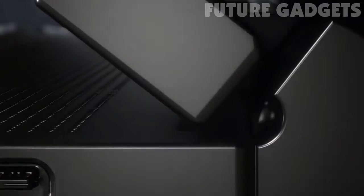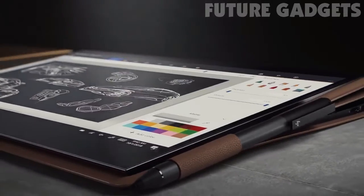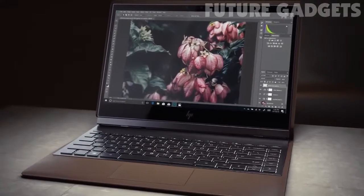Noticing the theme here? Outside, inside, everywhere you look, you'll find something you've never seen before. It's why we say that HP Spectre Folio isn't just a new kind of PC, it's the PC reinvented.